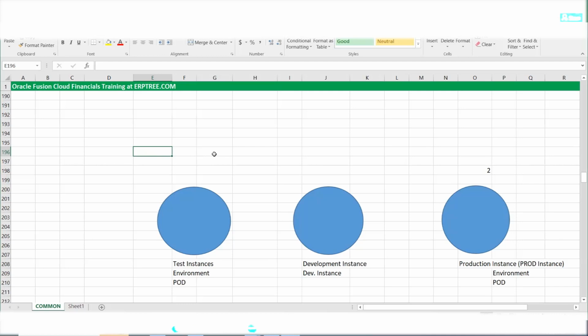But in case of Fusion, you have to get it from Oracle, and any DBA activity is performed by the Oracle Cloud DBA team. Even the data clone, anything you call a DBA activity, can be done by the DBA team. Data cloning, patching, if you want to bounce the database, anything you take into consideration, all can be done by the Oracle Cloud DBA team. Any other questions?